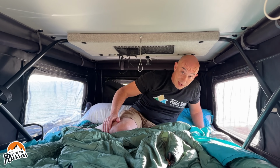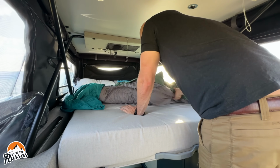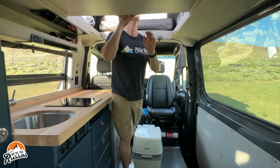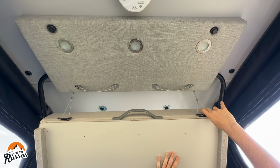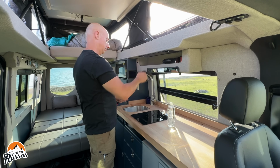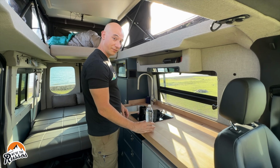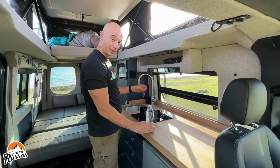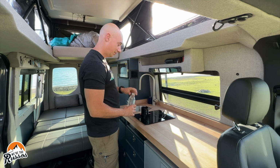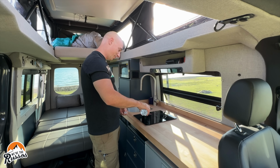I've got to get my coffee. I didn't bring my coffee gear, so I'm drinking instant coffee. Just easy. What I'm gonna do is just heat the water up in the microwave and then got my coffee ready to roll.